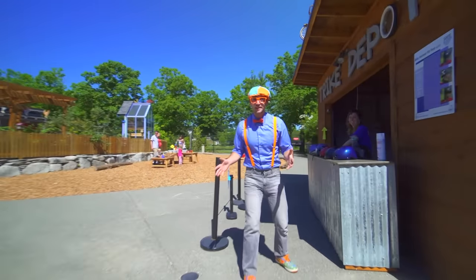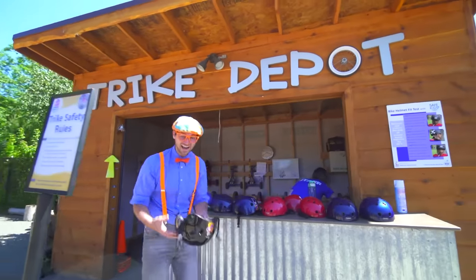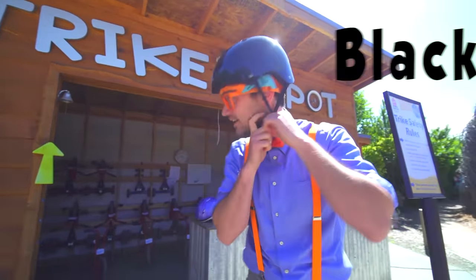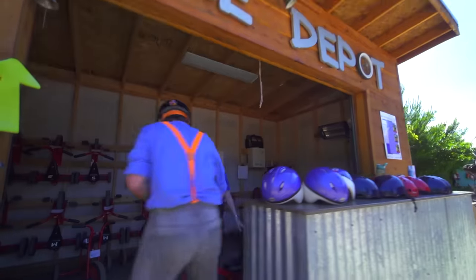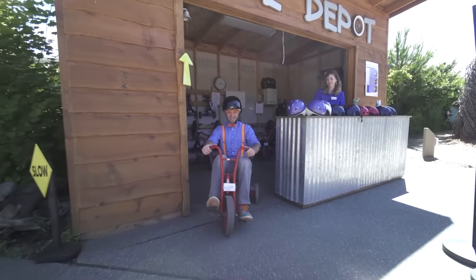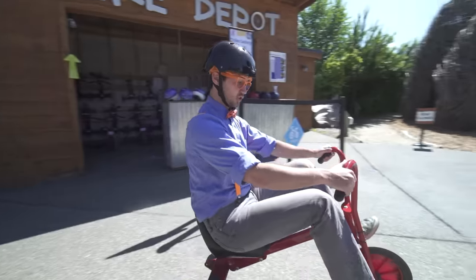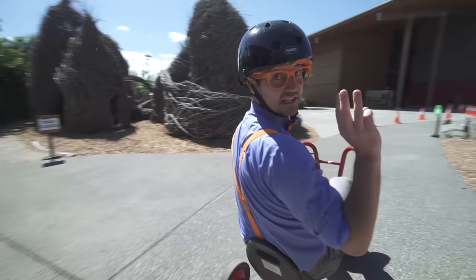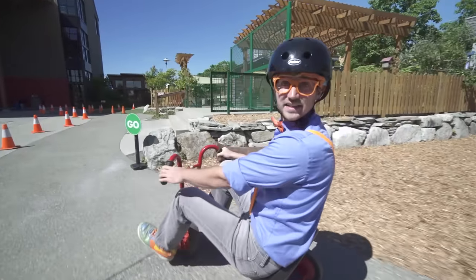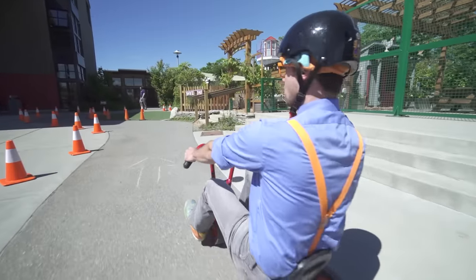This is where you get to ride the trikes. Okay, one trike, please. You have to wear your helmet, and this helmet is the color black. Look! This tricycle is called tricycle because it has three wheels and tires. If it was a bicycle, it would have two. All right, here I go.